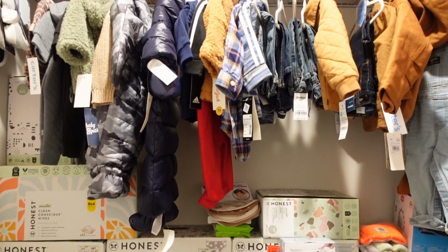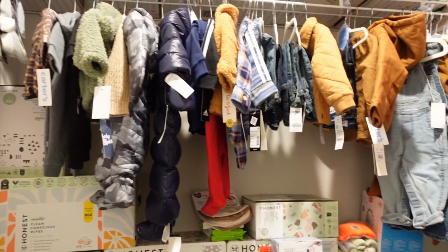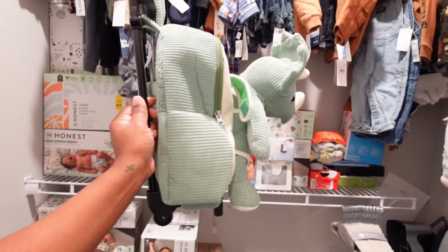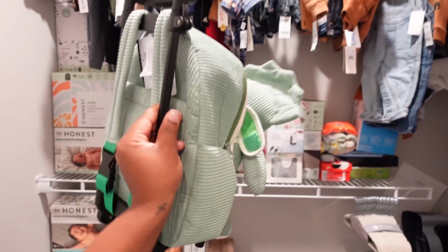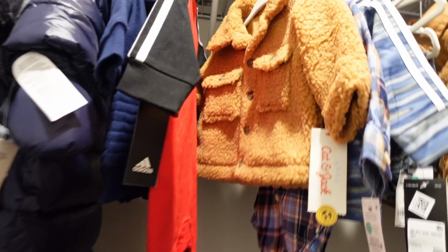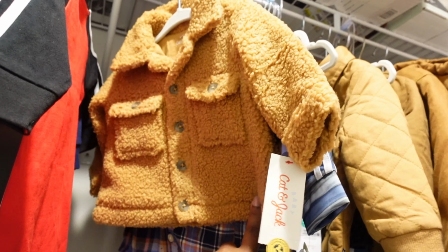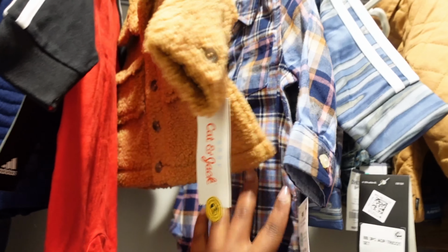Okay, so we all know we have that one piece of clothing or one item in our baby's closet that we just love and are obsessed with. And here's mine. First is this. This is so cute. It's a little dinosaur suitcase. And I just love it. Another super cute item is this teddy jacket that I got from Target. And I have one just like it, and we can match and be twinsies. And I think I'm gonna get him some Tasman Uggs or some Timberland boots, but adorable.